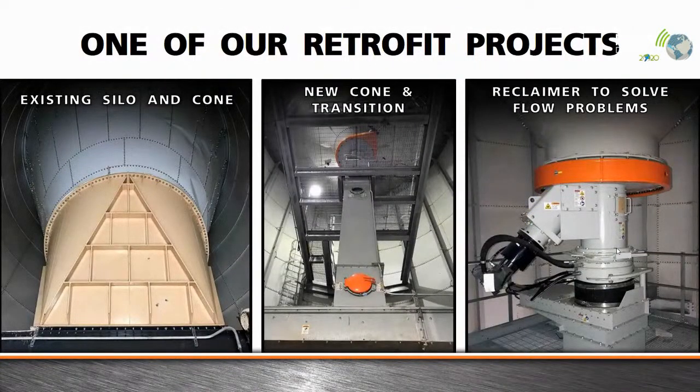I wanted to talk about a retrofit. This is a retrofit in Eastern US. I'm going to use the word Delaware, but I don't know. The picture on the left is the existing silo and cone. You can see the white cone and then the truncated cone, and then there's a live bottom on the bottom of that. Well, these guys put it in, fought it for a few years, and they said, this is not good. So what we did, we took out the brown truncated cone, took out the 65-degree cone.